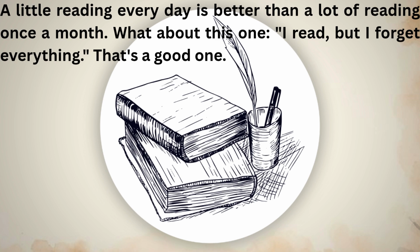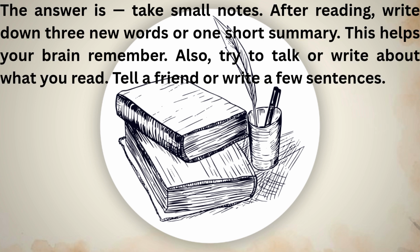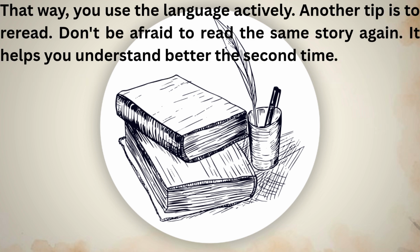What about this one? I read, but I forget everything. That's a good one. The answer is, take small notes. After reading, write down 3 new words or 1 short summary. This helps your brain remember. Also, try to talk or write about what you read. Tell a friend or write a few sentences. That way, you use the language actively.